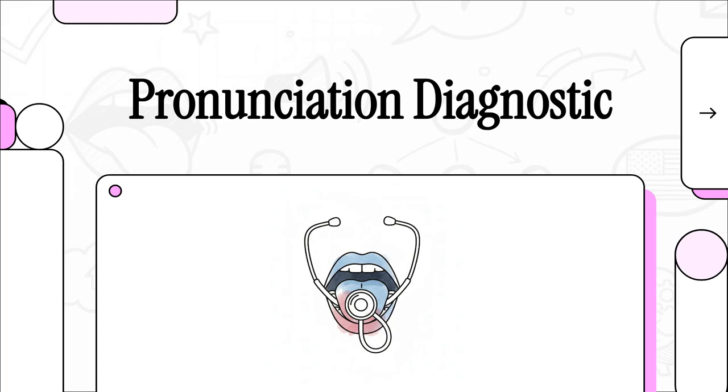All right, let's jump right into this week's pronunciation diagnostic. We're going to break down a speech sample to see what's working really well, and more importantly, figure out the key areas that'll give you the biggest bang for your buck when it comes to improvement.